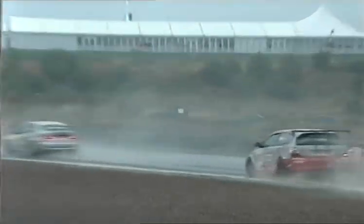This was further back. This is the K. Oh, K loses the back end and unfortunately doesn't correct it enough and collects Dan Eves, who's innocently trying to get past. So 2 incidents on the same lap. So we're on lap number 14 now of 25.